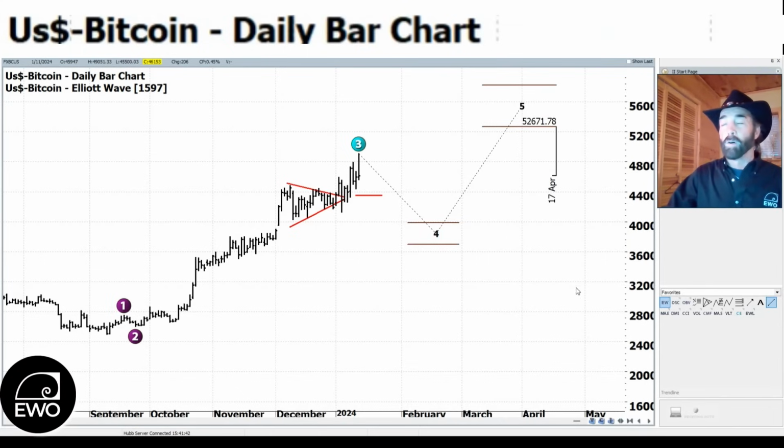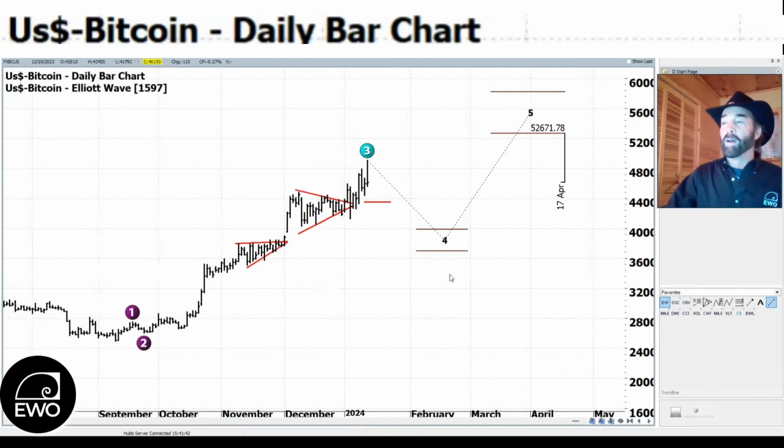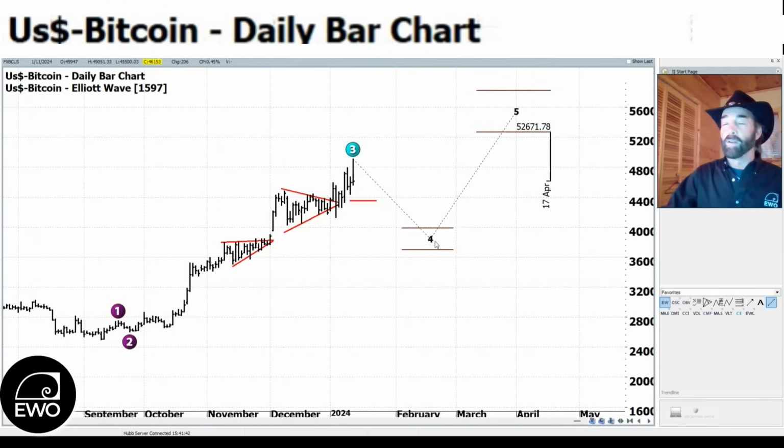Now, if it doesn't hold right here, then we'll have to look down here under 40,000, kind of in the 36,000 range where we had this small ascending triangle. That would be right around where the wave 4 is targeted if the wave 4 was to begin today. For those of you that might be newer, these are not saying that the wave 4 is underway. These are projections from the Elliott Wave algorithm.